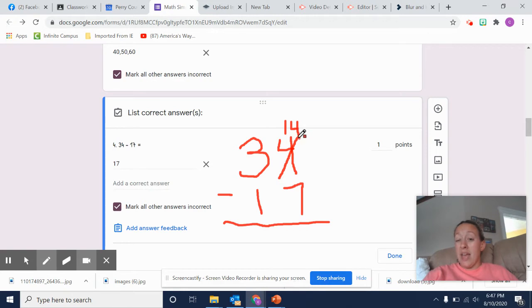It's also possible that you know how to do this, but we've been out of school for so long that your brain stopped working, okay? It's going to take some practice for it to turn back on. Okay, now that we've borrowed a 10 from this, we're going to have to bump this down to a 2. 14 minus 7, we know that because 7 doubled is 14. So 14 minus 7 is 7. 2 minus 1 is 1. And so our answer is 17.